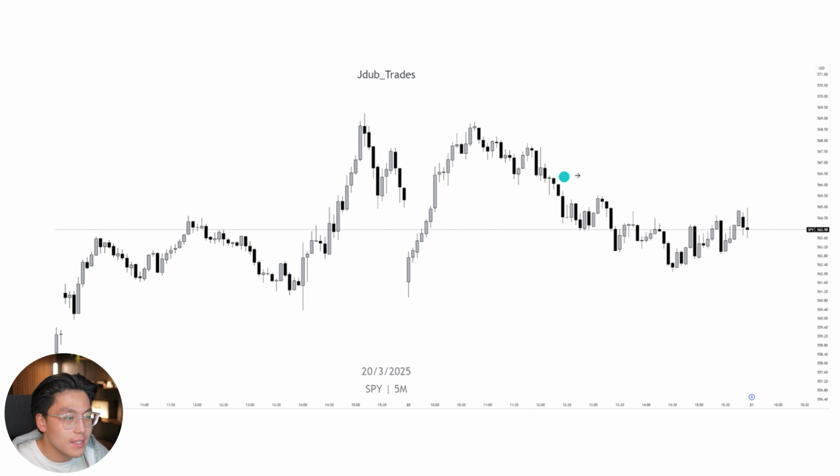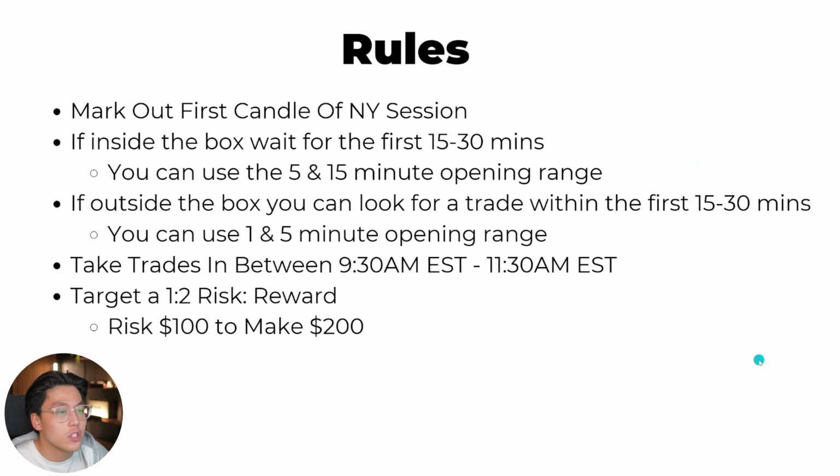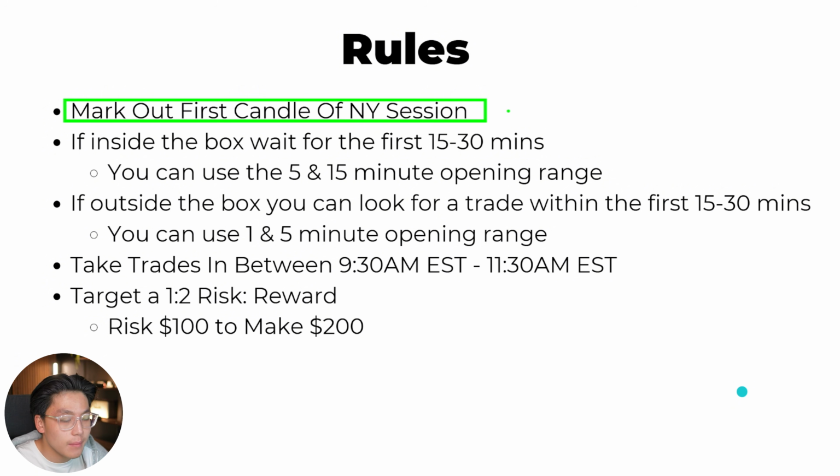So with this being said, now let's talk about some rules that we have when trading the box theory in combination with the opening range break as well. So as for the rules, what we're going to do is mark out the first candle in the New York session. This is basically the first candle at 9:30 a.m. Eastern Standard Time. This is basically how to draw out that opening range.